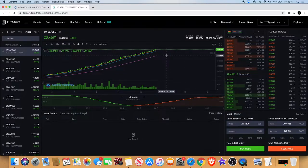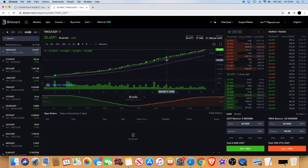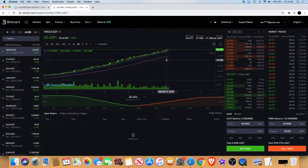This isn't a project that I'm in love with. I'm just in love with the chart. I'm in love with the way it's moving, the profit potential. Okay, when I look at it as a project and as a platform, I have used the Tweebaa app. I am on the Tweebaa app. I signed up. Check it out.